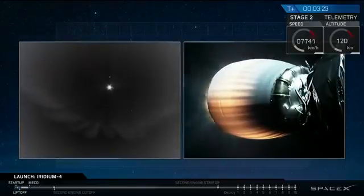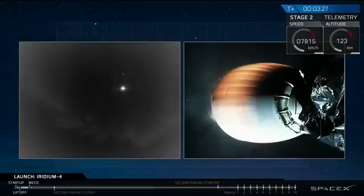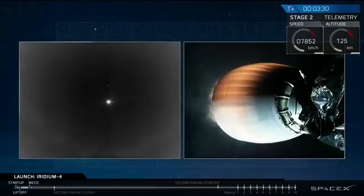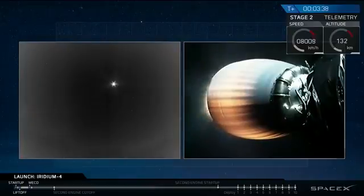You hear the applause from the team gathered around Mission Control Center here in Hawthorne. It's 5:30 in the evening, second shift is in. They're watching the flight. Fairing separation looked very good, exposing the 10 Iridium Next satellites to the vacuum of outer space. We're 3.5 minutes plus into flight. Second stage performance continues to look excellent.